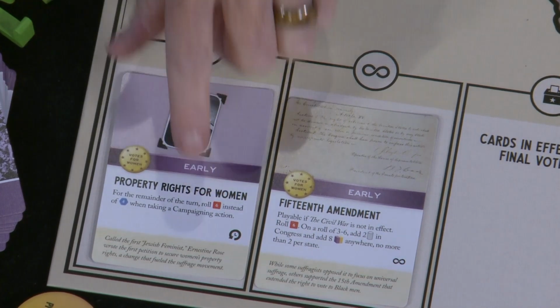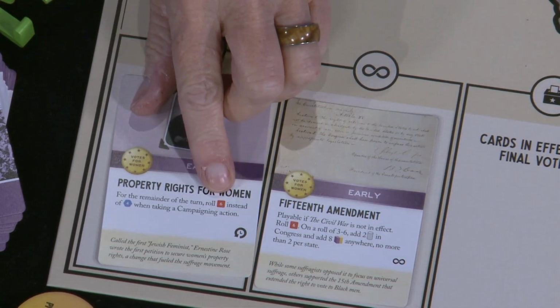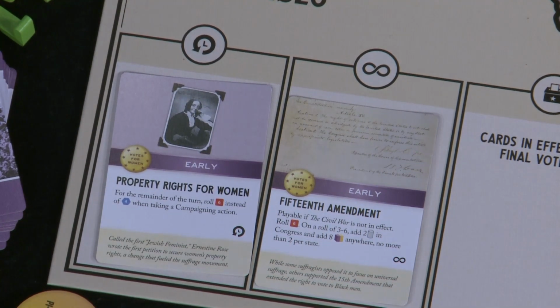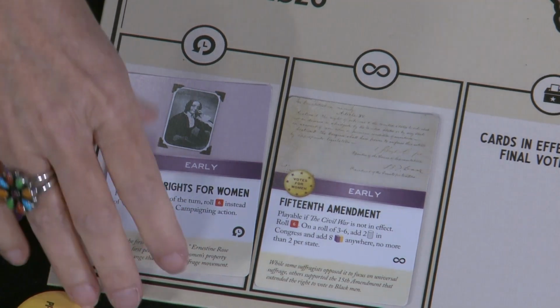Okay, but what it does is when I'm campaigning, it allows me to use a die that can get higher rolls. So I'm going to go ahead and play that one, and then in addition, I will play. And is that only for you, or is it for the suffragettes, or is it for anybody? I think that's for everybody.